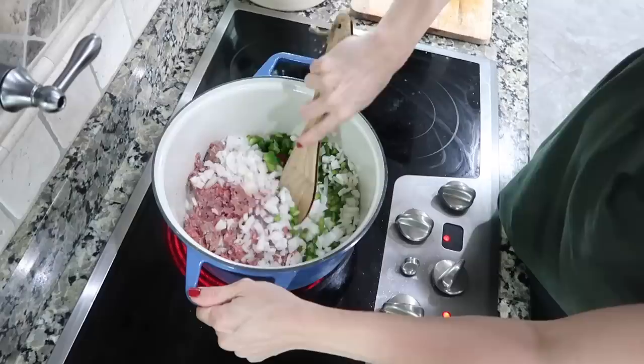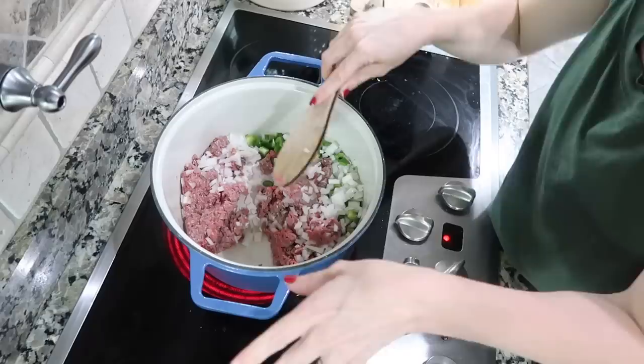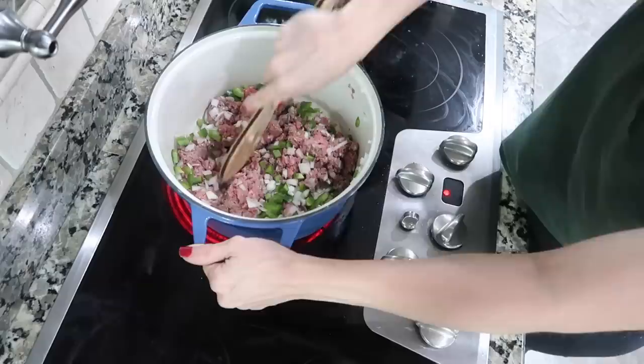I have found that a lot of recipes are like, cook your meat, now set it aside, now cook it. Like, no thank you, I don't have time for that. All right, let that cook out. And in the meantime, I'm going to dice up my garlic.